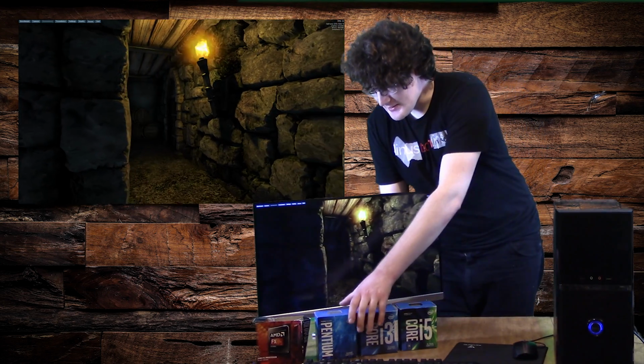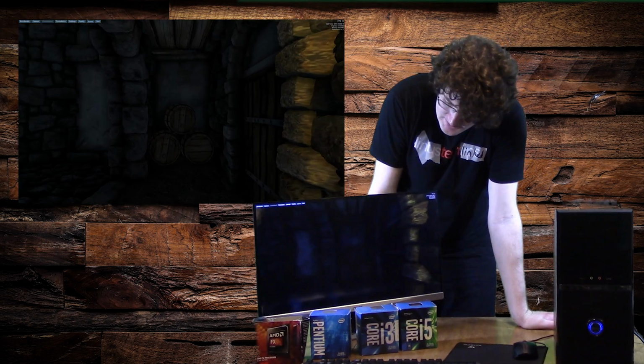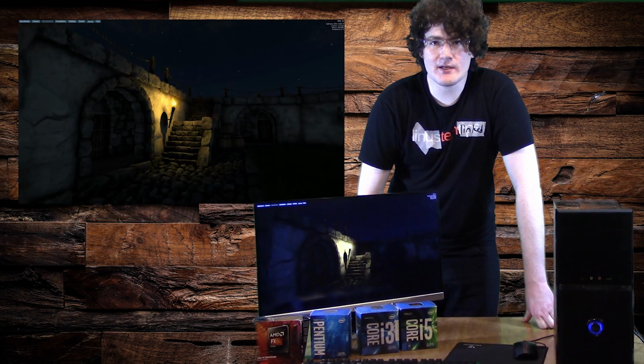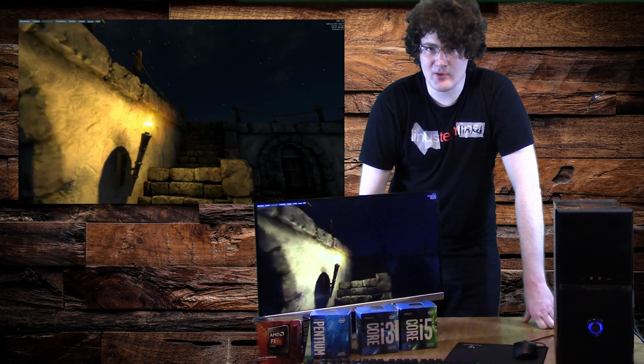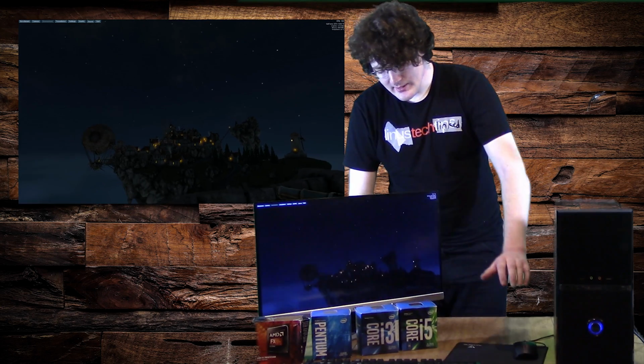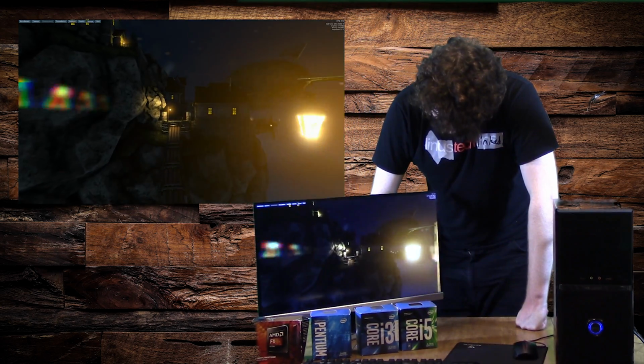Take this Pentium right here. It's a dual-core G4400, and it's great if you're doing some web surfing, internet viewing, watching movies and stuff. But the moment you try to game or multitask or stream, it kind of breaks down pretty quick.